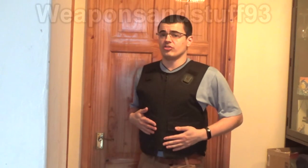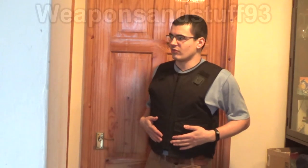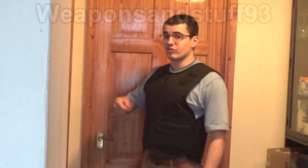I will see if I can find the name of this exact vest, but it's just an old police issue one. It's in very good condition, very happy with it, for 50 quid. If it saves your life, that's a really good investment. If not, I like collecting stuff like this anyway. It doesn't take up much space because when it's unzipped, you just put it flat. You can fold it.